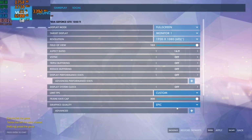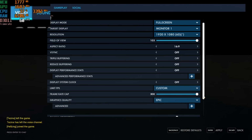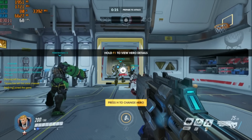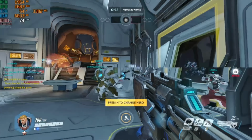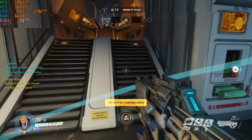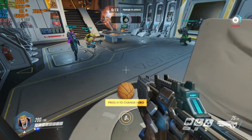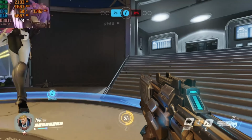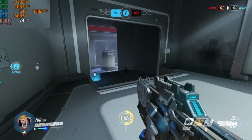Okay, as we hop into the game here, we have VSync off, frame rate capped at 300. Trust me, we won't get there. And the graphics preset is on Epic. So as we get out of the menu here, we notice that at least in the spawning area, we have 70 FPS, into the 60s there. So as long as we stay above 60 FPS, most people would be very pleased with that. So yeah, I'm very happy with the performance right now of this setup.